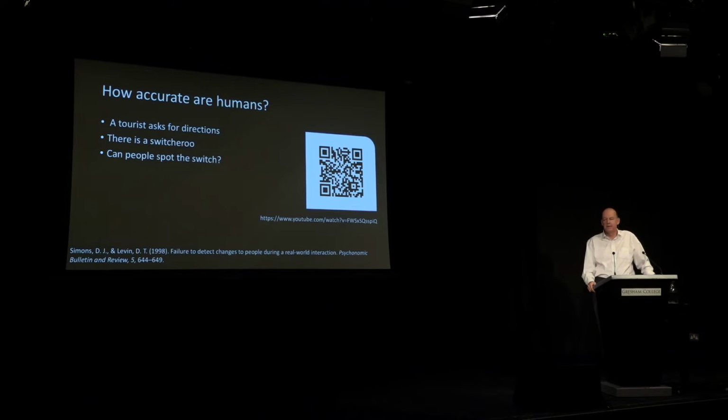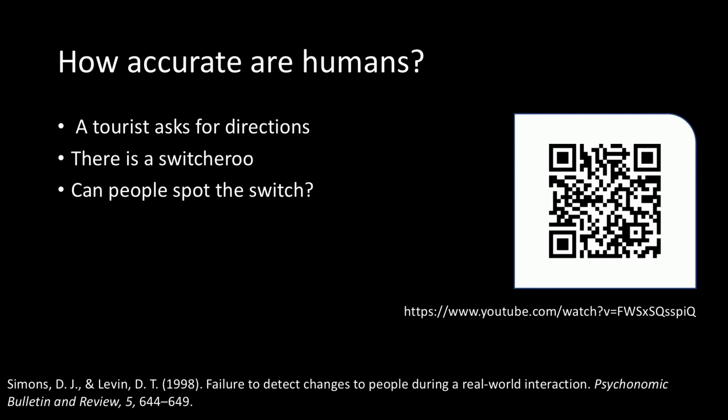The two Dans, Dan Simons and Dan Levin, famous in the psychology world for measuring the performance of humans, have a beautiful video of the experiment they did on the Harvard University campus. The experiment is as follows. There's a person looking at a map, looking lost, and a local comes up to them to help them. And just at the moment when they're first getting into it, saying I'm lost, some people carrying a door barge through and temporarily separate the person carrying the map from the person trying to help them.